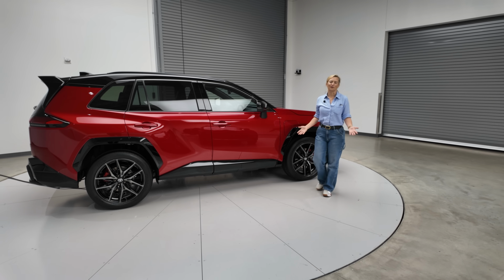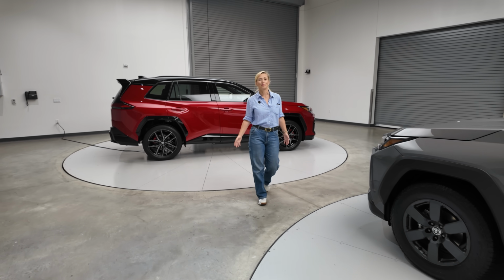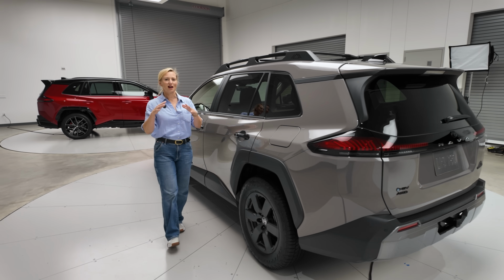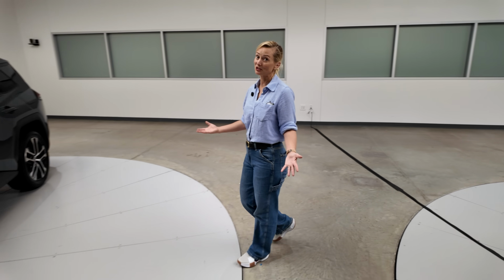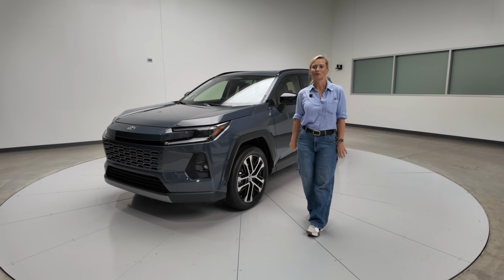So this is just a first look at Toyota's all-new RAV4. You guys, we are going to be talking about this for days, weeks, months, years on end. So there's going to be much more that we're going to get to tell you. Stick around, stay tuned, especially for the first drive, because I'm very excited to drive this and see what we have in store.